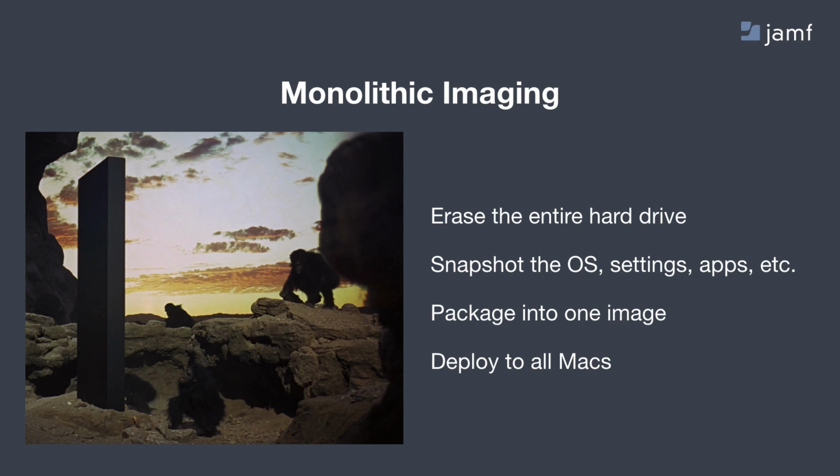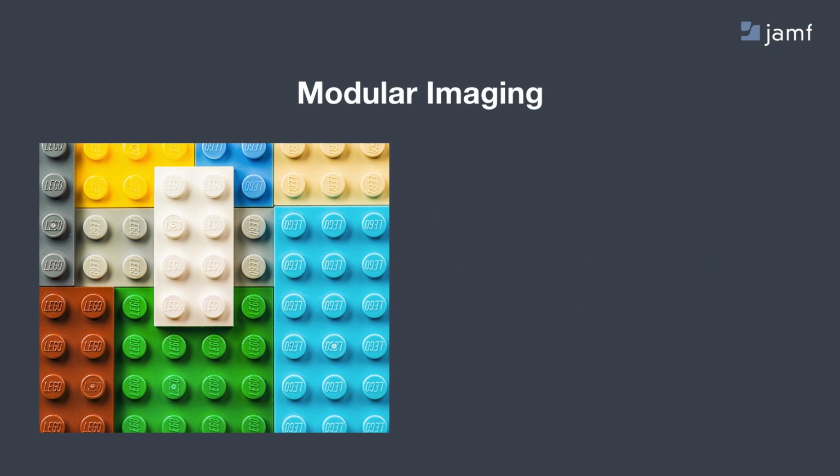If you can get a hint of the image that I chose here for monolithic, it is kind of primitive. It takes a lot of work to do this. But this was kind of one of the prevailing methodologies that existed in imaging. Then along came this concept of modular imaging, kind of this Lego blocks approach to it.